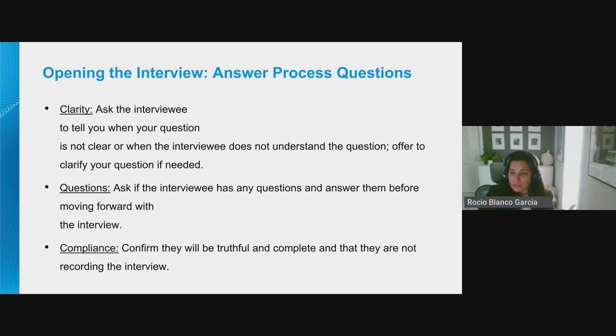But when you're opening the interview, in addition to introducing yourself and all of these things that we have just talked about, you are going to want to ask the interviewee to let you know if for whatever reason they do not understand a question. I always tell people, if I ask you a question and you respond to it, I am going to assume that you understood the question. So please, if you do not understand it, let me know.